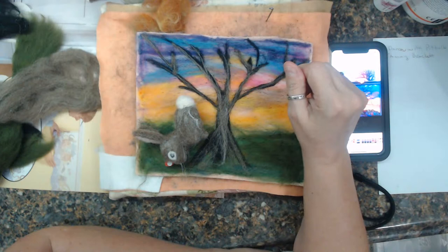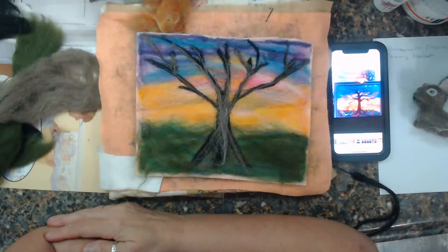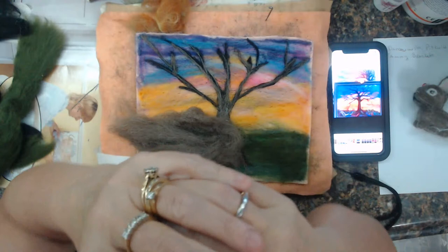Yeah, if we do some dogs, I can felt some dogs. Maybe I can felt a doggy on here. Maybe I'll get Artie in here. I can felt Artie. Yeah. I've got all kinds of browns. I can do Artie and make his fur on his face. I'd love to do that. That would be fun.